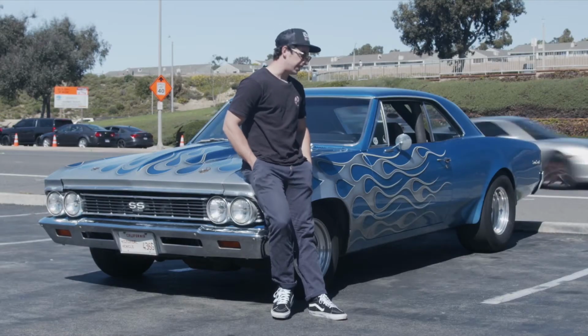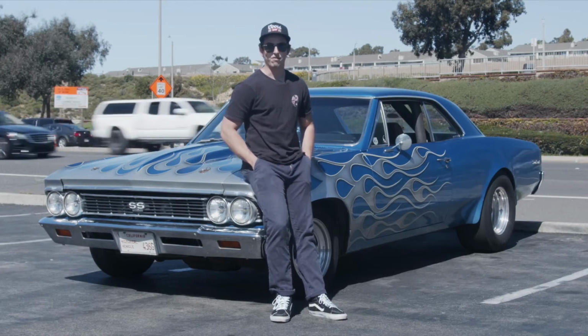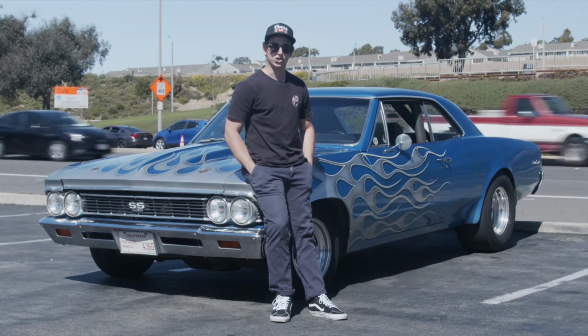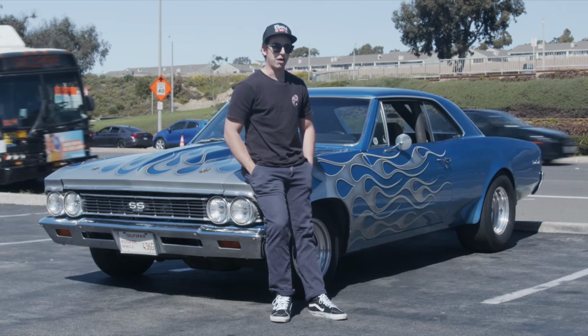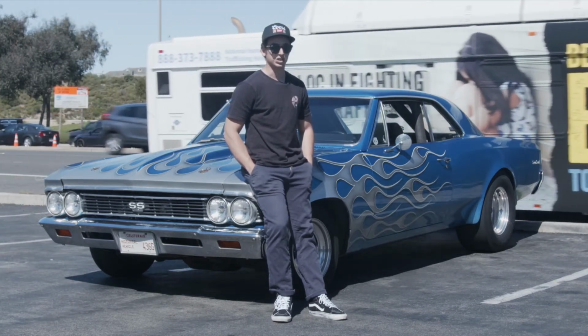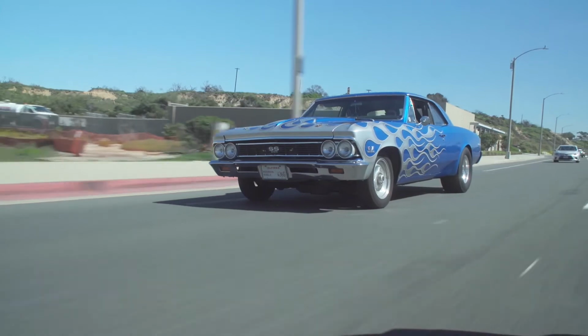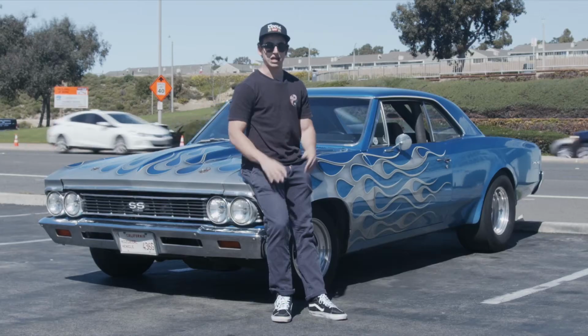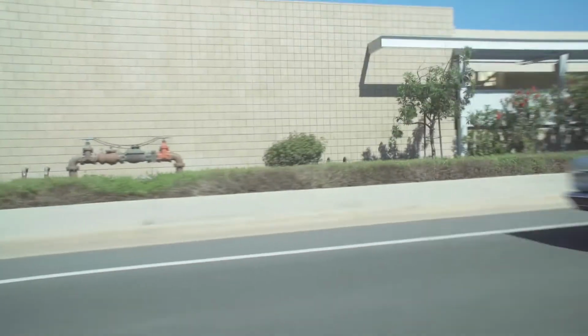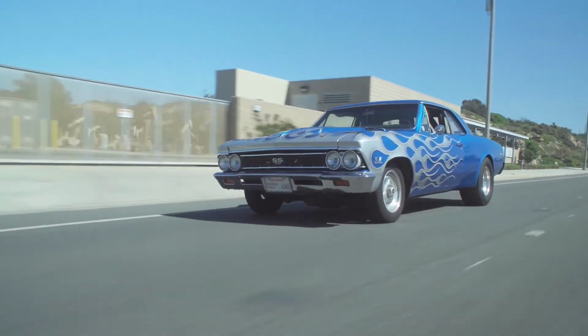So I have a 1966 Chevelle. It's got a 572-inch big block Chevy. It's got a Turbo 400 transmission. It was passed down to me from my grandfather. He bought the car when I was about 4 years old. And ever since I was about that age, me and him spent every weekend together going to car shows, going to drag races, fixing this car up.